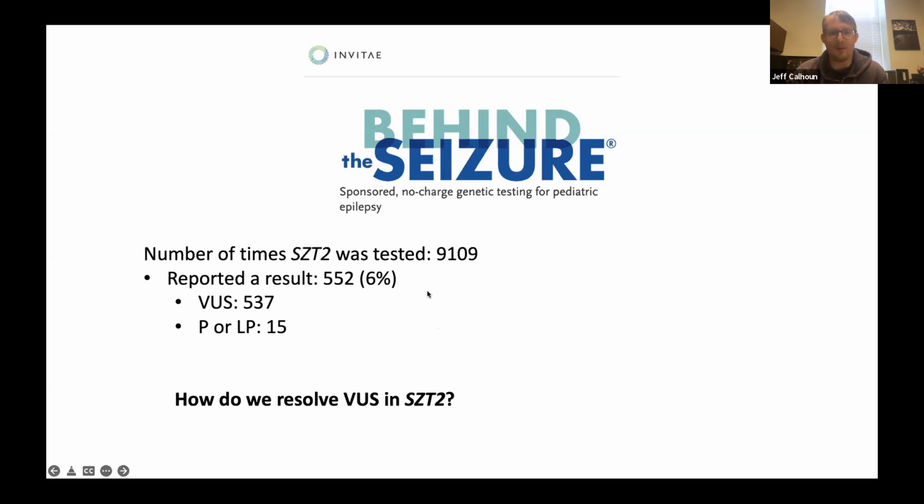And we were pretty astounded by this particular result. So they tested SZT2 on their gene panel in over 9,000 individuals, and they reported a result out 6% of the time, so over 550 results. And of those, almost all of them were VUSs. And so these are all clinicians, genetic counselors, and patients that have been told, okay, you have this variant that we don't really understand in SZT2. Do you want to pursue this at all? Do you ignore it? What do you do with it? And so this was added motivation for us to try to figure out how we can resolve these VUSs.